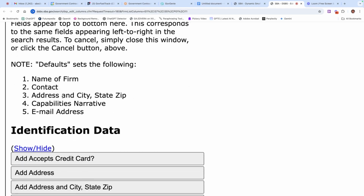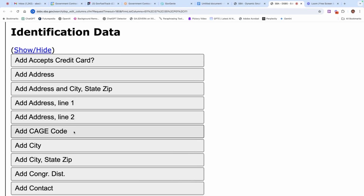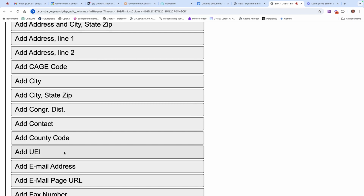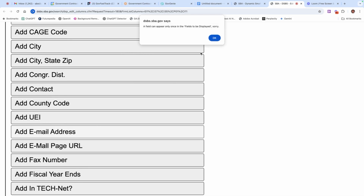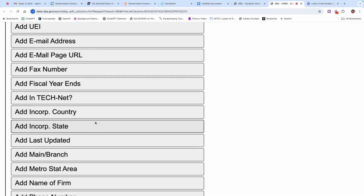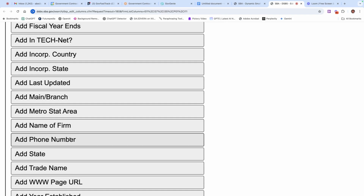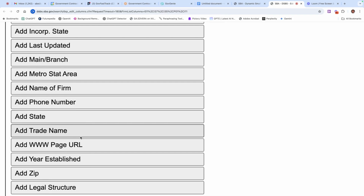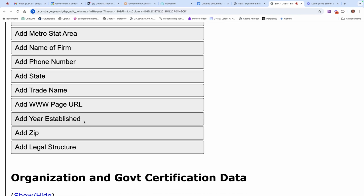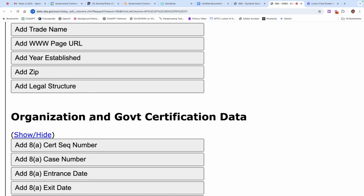Then the next thing I want to do is make sure that I add the UEI number. I want to add the email address. I think email is already in there. I want to add the phone number. I want to add their website, the year established. This gives me a little bit of understanding of how long they've been around.